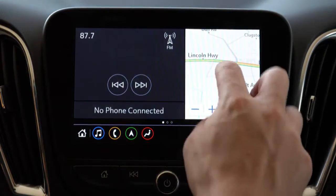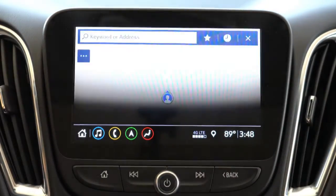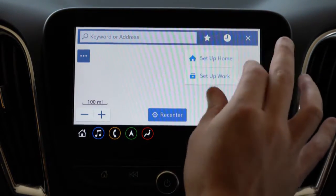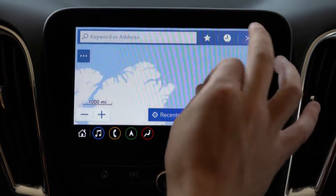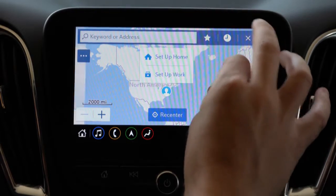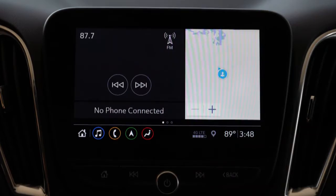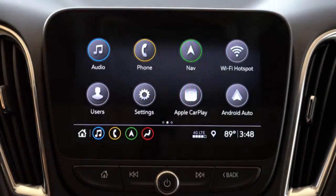You can also check out weather updates, your climate information up on that screen. Really a good bit, including the radio information, as one would expect. And since I mentioned it, when it comes to the sound system on the Malibu, you will get 6 speakers for the L, LS, RS, and LT. However, if you went with the Premier trim level, you will get a 9-speaker Bose sound system. So you guys know that is the one we have today.